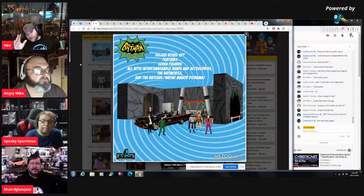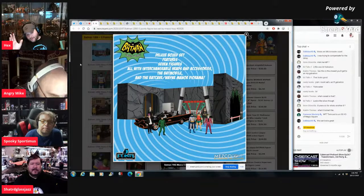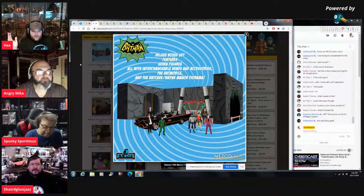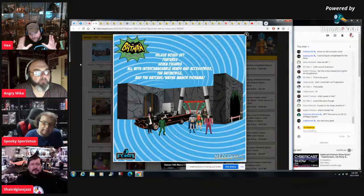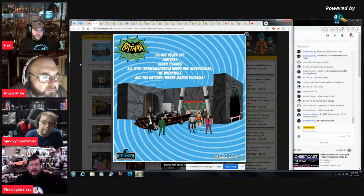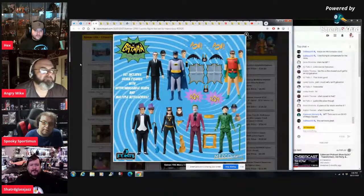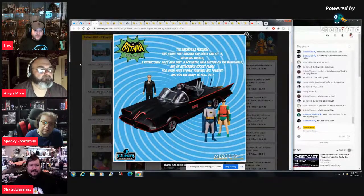All right. Usually don't look at 5 points of articulation stuff, but I thought this was kind of cool. Mezco. This is a deluxe box set. So it comes with the 7 figures, the Batmobile, and your little cardboard looking Batcave looking thing there. Interchangeable heads. Wow, okay. Don't usually see that on 5 points.